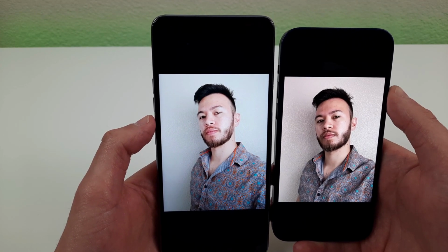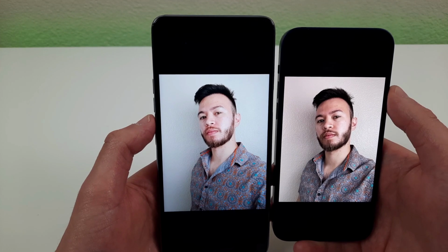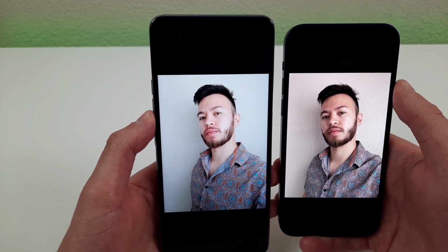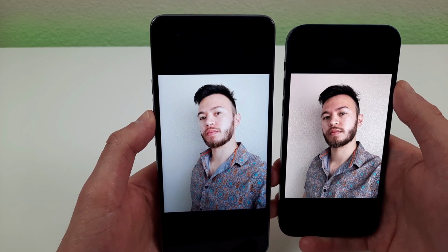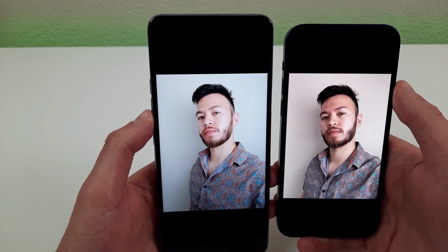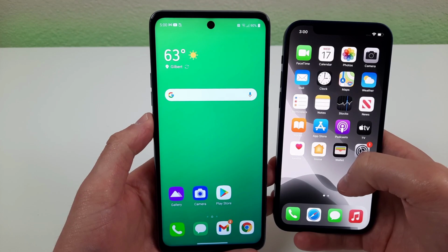But if you're using your pictures for websites or actual photography, which I don't know a whole lot about, but I do know there are people who actually do serious photography with iPhones. So in this case, the iPhone 12 would suit those needs a little bit better. The same principle applies for videos.